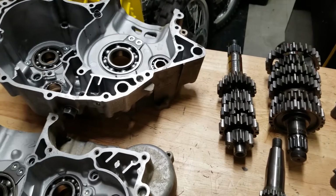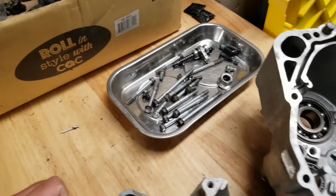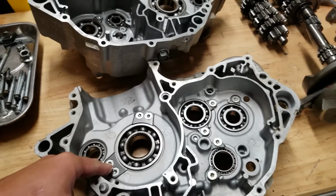I will order that gear. Maybe I can get it cheaper than 75 bucks. Who knows? Maybe I can find a used one on eBay or something. But whatever. I'm going to take these retainers off. We'll see if we can get the bearings swapped out in the meantime.